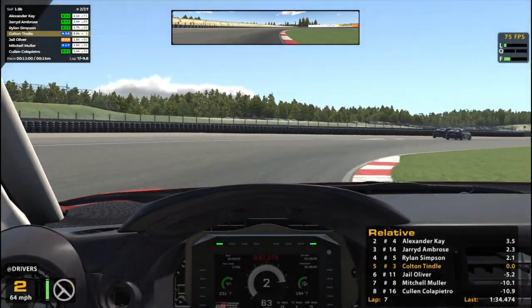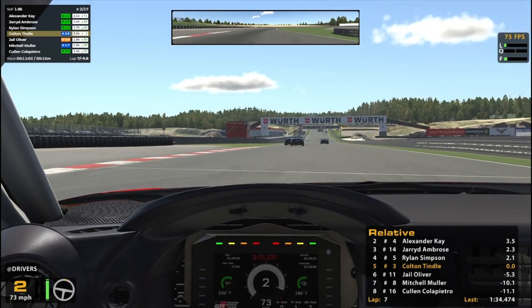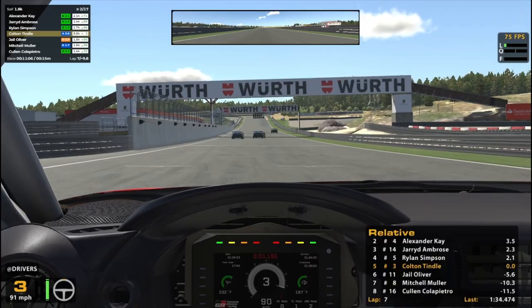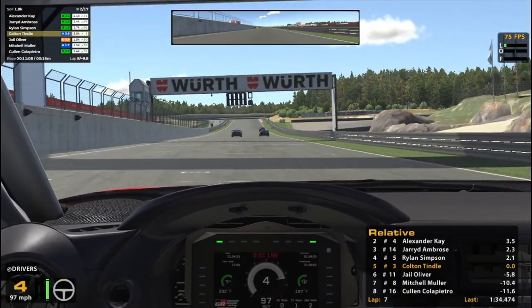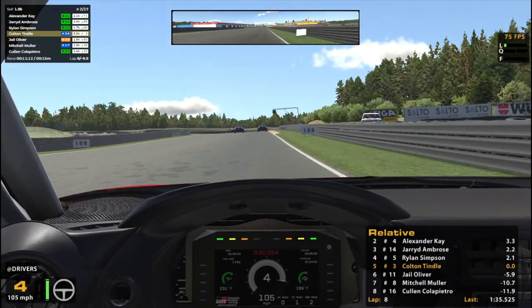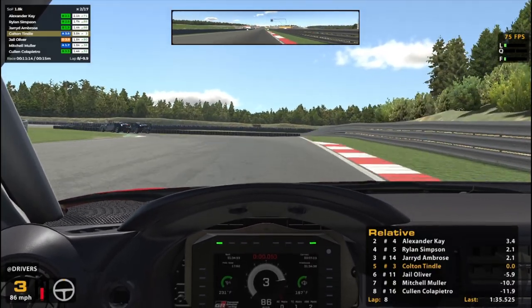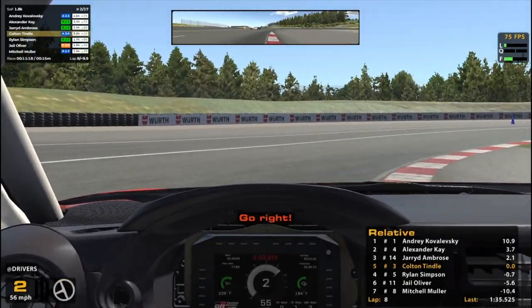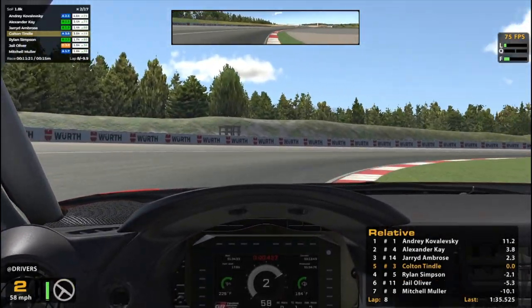We will get rid of that right now, so we can get rid of it and then try to get a run. It did not work though. Oh well. Well, that stinks. I gotta drive this a little softer. Clearly the tires are hurting. Slow car ahead. Go right. Great, there's a spot.